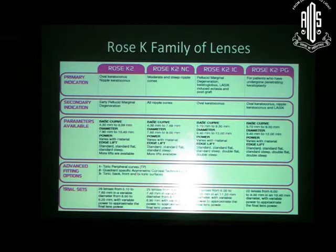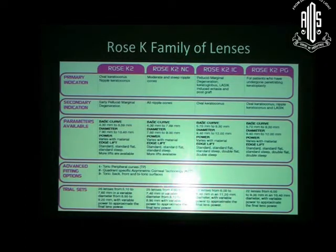Coming on to the Rose K family of lenses. I would request you to hurry up and finish your presentation.